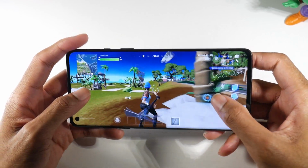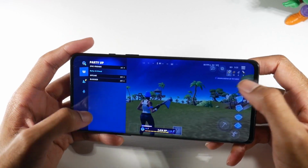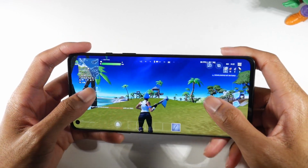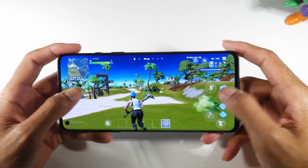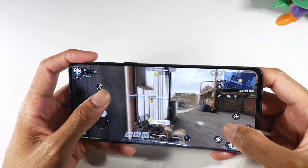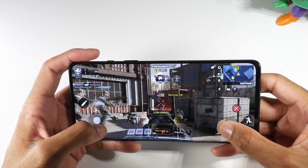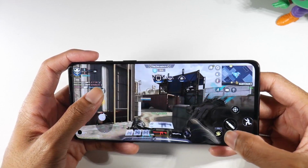So if you check out my gaming test that I did on this phone, you can see that we're able to play games, even some games at 90 frames. I think Fortnite supported 90 frames, Call of Duty, PUBG, they all supported 90 frames. I was absolutely blown away because you don't even get that option on like the S22 Ultra, like some newer phones. You don't get that 90 frames.